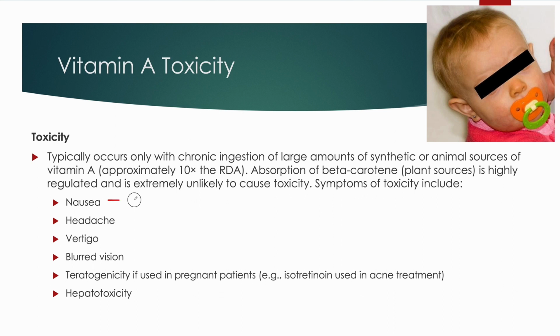Some of the more vague symptoms: nausea, headache, vertigo, blurred vision, and it can be teratogenic if used in pregnancy. I don't know if you've heard of isotretinoin or Retin-A. It's a treatment that we use for acne, and it's essentially vitamin A, and so we know that high doses of vitamin A are teratogenic, so they are harmful to the fetus. And it can also cause hepatotoxicity.